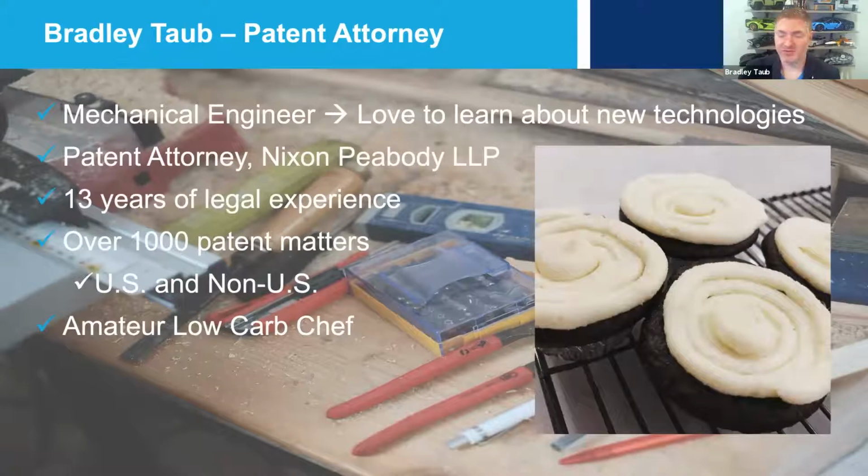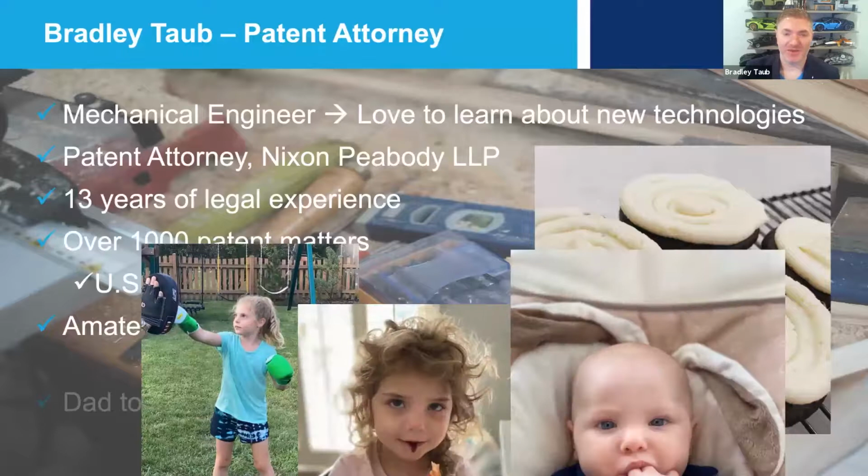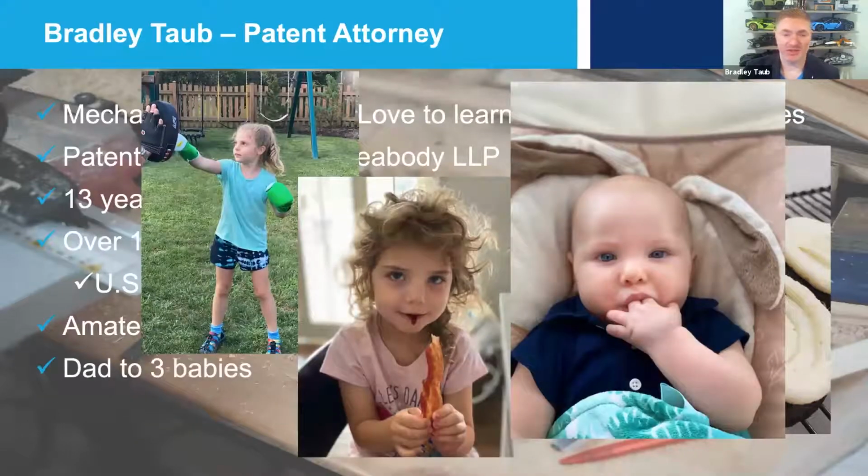Fun fact, the last few years I've been an amateur low-carb chef. Here's an example of something that I made, no sugar, but it still does taste great. And my most important role is a dad to these 3 babies, Mickey, Ellie, and Finn, who's our most recent addition during this global pandemic.